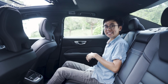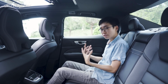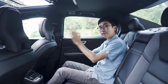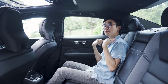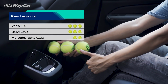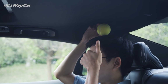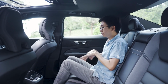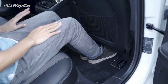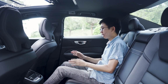Into the back seats of the S60, and I'm very happy to report that you still get the same comfortable, well-sculptured, supportive seats as the front seats do. Now, I have the front seat adjusted to my usual driving position and I'm 175 cm tall. I have about 3 and a bit tennis balls worth of space. Headroom, about 1 tennis ball, no complaint. Space in the footwell is aplenty too, and I'm able to slot my feet underneath the front seat to get very comfortable support for my thighs.